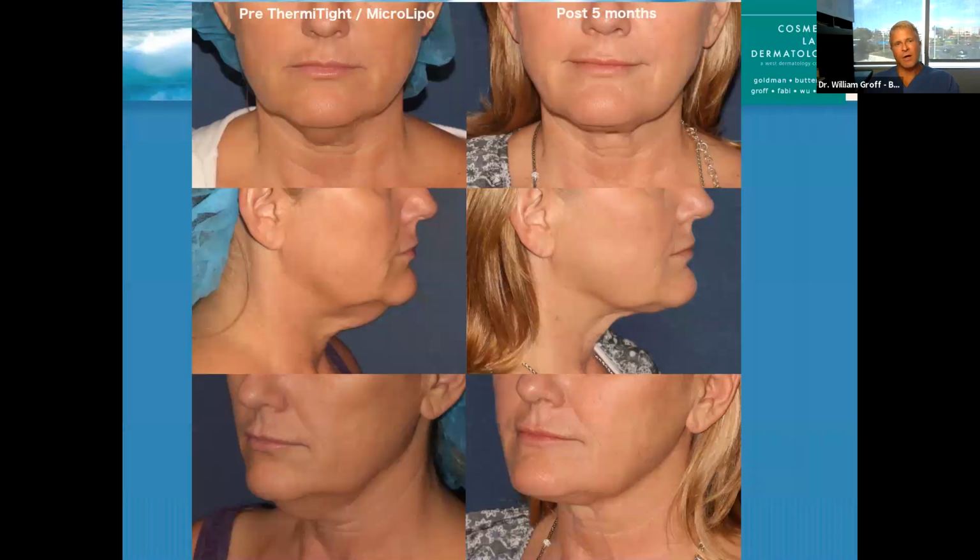Here's another patient in her low 50s, and just different angles. You can see straight on, side view. Again, for a non-surgical procedure, I think it's pretty amazing. A procedure that I can really do in 45 minutes to an hour, and the patient drives themselves home.